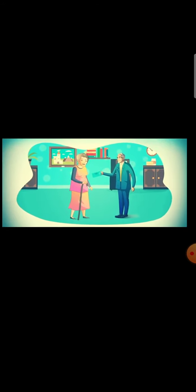When the author met Mrs. Macpherson. So this is the picture of Mrs. Macpherson, and the man standing at the right side is the author.